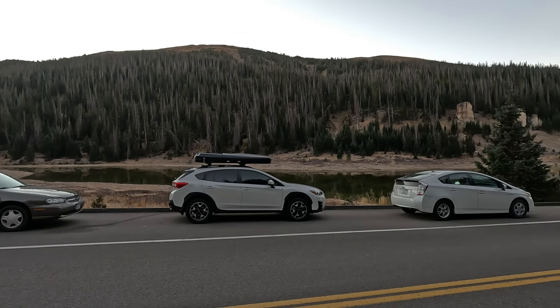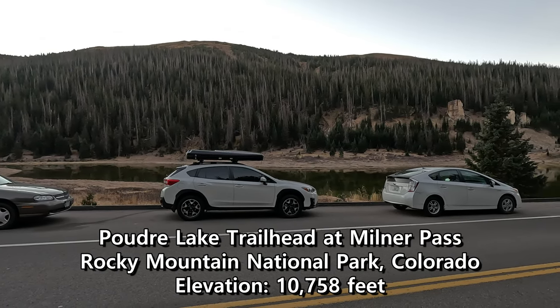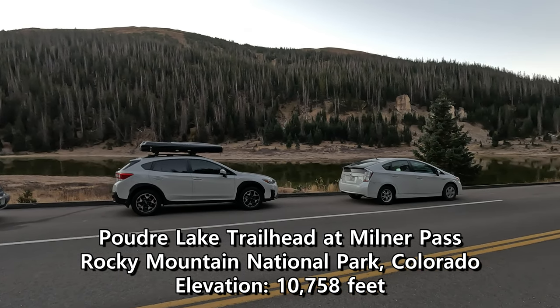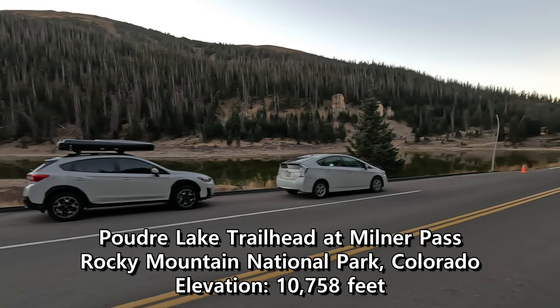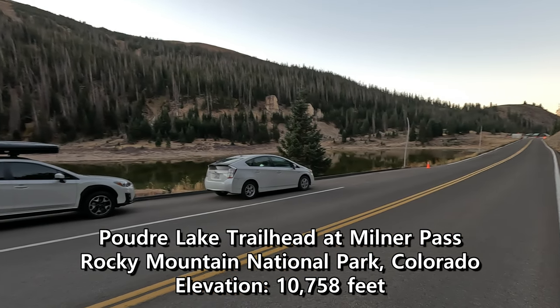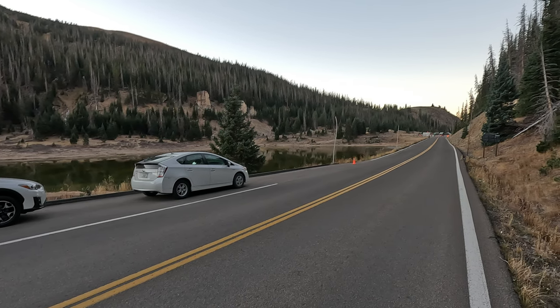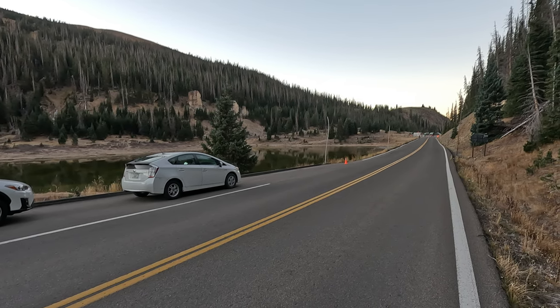Good morning. My mom and I are here, pulled off Trail Ridge Road, just down the street from Milner Pass. However, the parking lot is closed. It looks like they are doing some reconstruction.